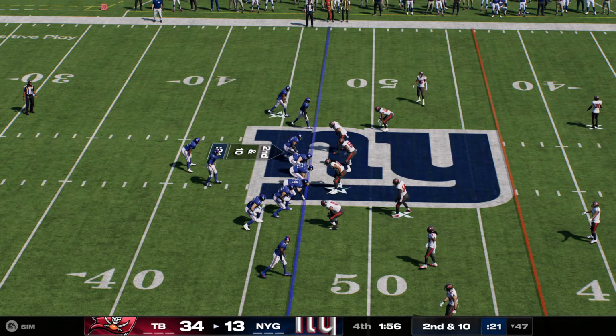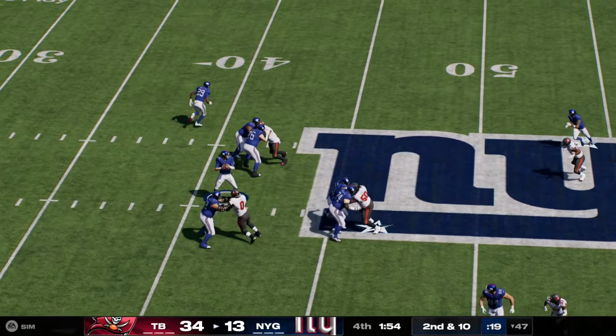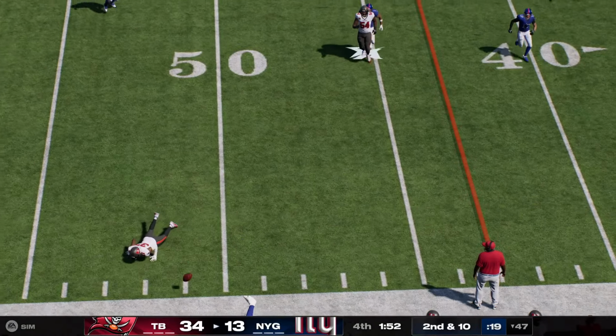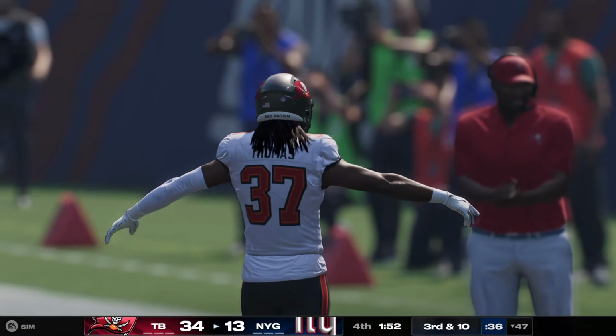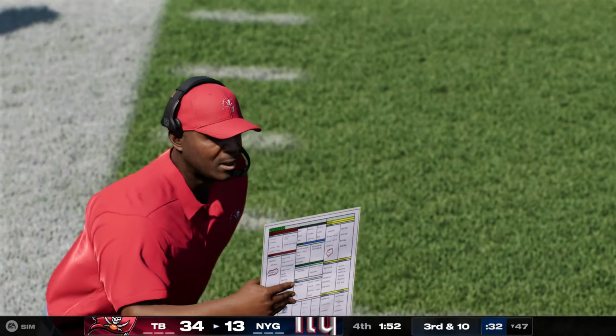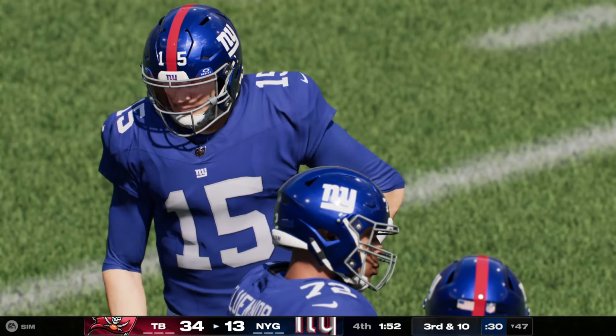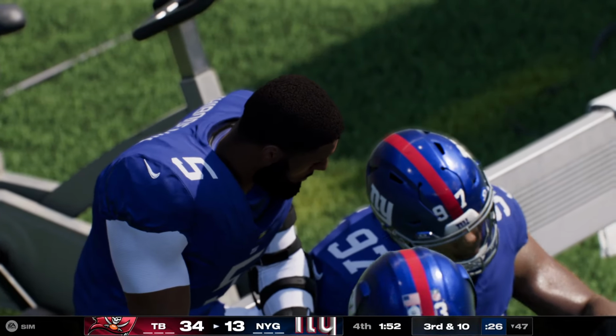An incomplete pass on 1st down. That leads to a 2nd and 10. To throw is DeVito. This ball tipped, and it's going to be incomplete. Fortunate maybe to get that back. It's 3rd down. Defensively, you look at the numbers. Another incomplete pass that we just saw, and they're under 200 yards passing for the game, so they've done their job on that side of the ball.